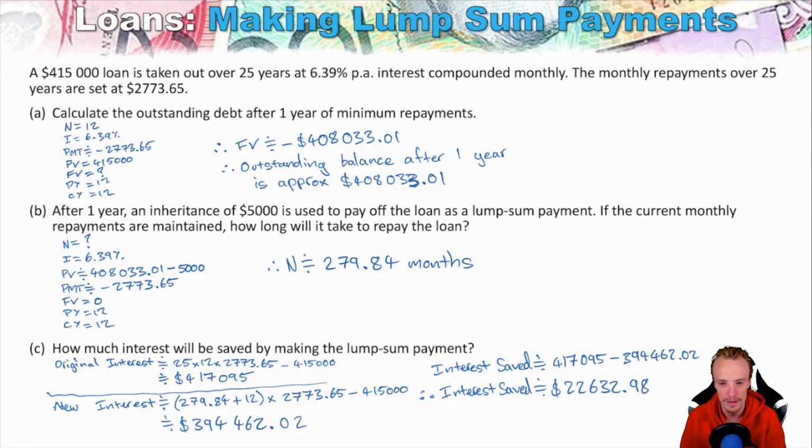Now, like I said, the later that you do that, the less significant the interest will be that you save, but it is certainly something that can have a lot of impact, particularly when you're early in the loan and the balance of the loan is quite significant. So certainly a strategy worthwhile considering if you are to come into a large amount of money in some manner partway through your loan.